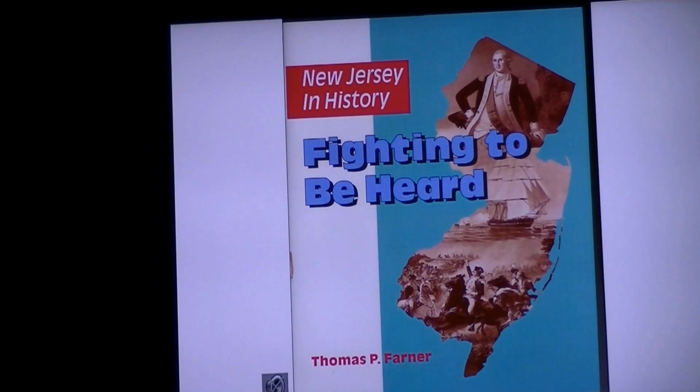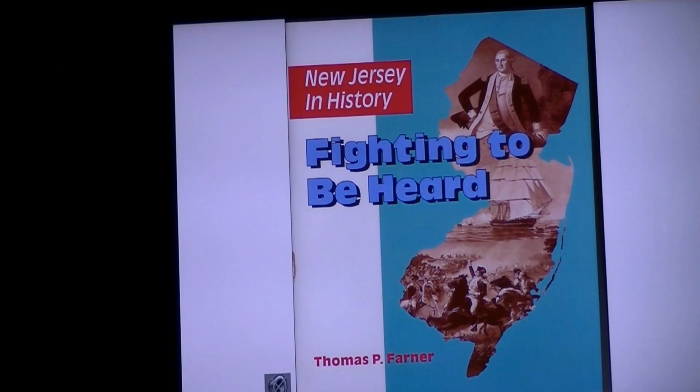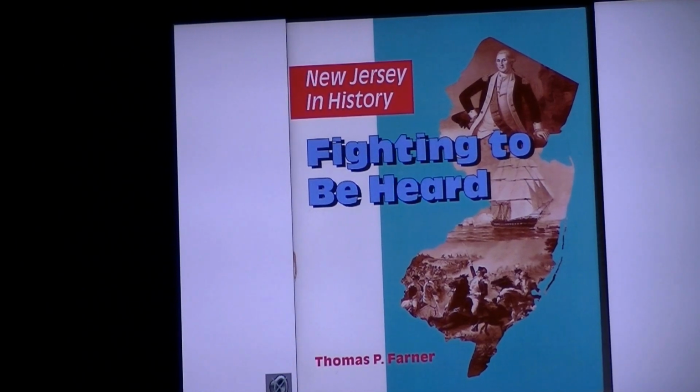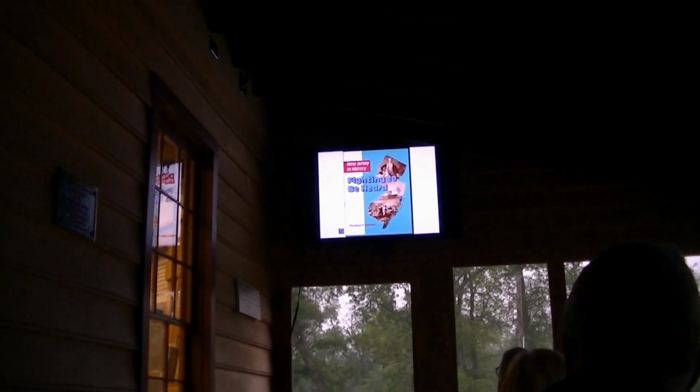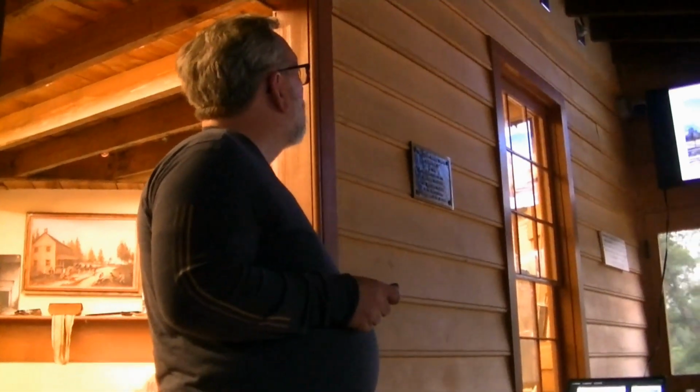So I first heard about this... I was born and raised here, about 10 miles down the road. I had never heard of this whole thing in Cedar Bridge. I went away to college. I came back. A local author and newspaper writer, a retired Pemberton history teacher, wrote this book. If you get a chance to get it, it's great, little vignettes. And he's the one who taught me about the story.